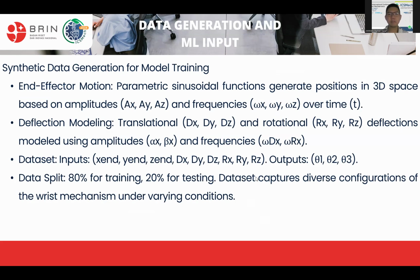To train and evaluate machine learning models, synthetic data was generated to simulate the wrist mechanism operation. The end-effector motion was modeled using sinusoidal parametric functions to represent movement in 3D space, with position determined by amplitude and frequency. Deflection modeling accounts for translational and rotational deflection using similar parametric equations, simulating the tube response to external force. Dataset inputs included end-effector position xn, yn, zn, and deflection, while outputs were joint angles theta1, 2, and 3. The dataset was split 80% for training and 20% for testing, capturing diverse configurations to ensure robust model evaluation.